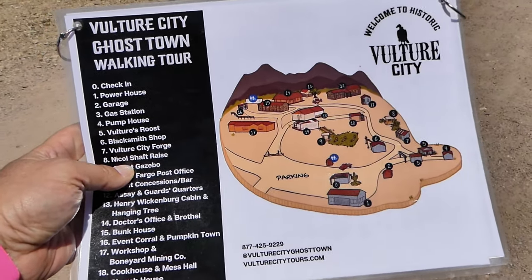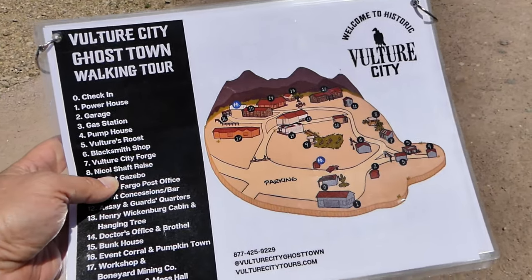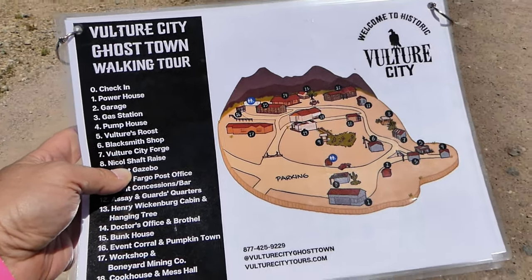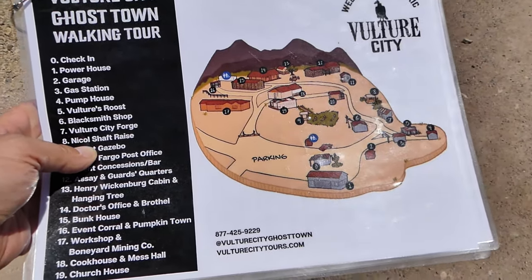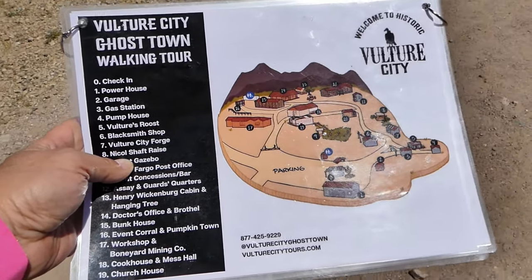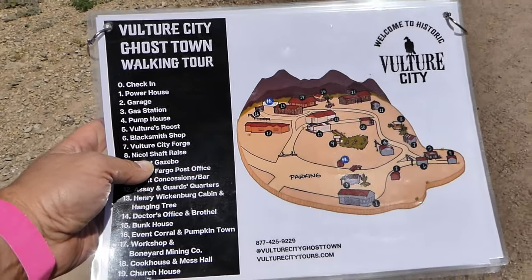Okay, so they give you this nice laminated map and handout so you can see what you're touring. It's a self-guided tour, and it tells you each building and what it's used for, and on the other side is a description, so hopefully I'll be able to explain some stuff to you here. But I am allowed to film, so we're gonna show you some stuff.